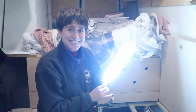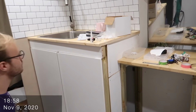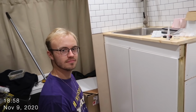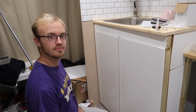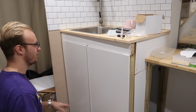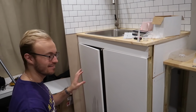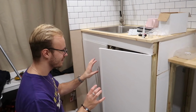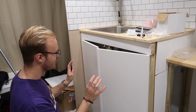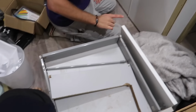Isn't that ridiculous? Hey guys, exciting news. We have beautiful under the cupboard, under the sink cupboards, thank you. Show them, just show them. Oh, there's no handle. How do I open it? Beautiful. We also have some drawers which Isaac picked up from someone's skip.